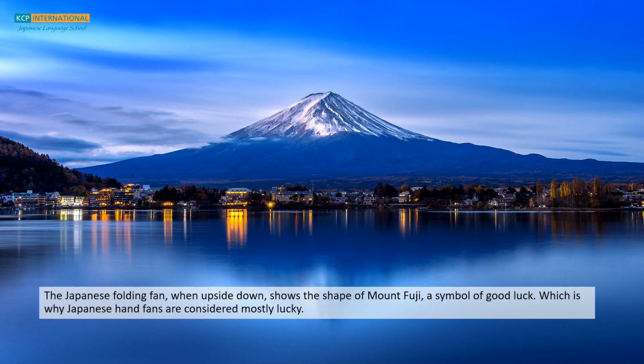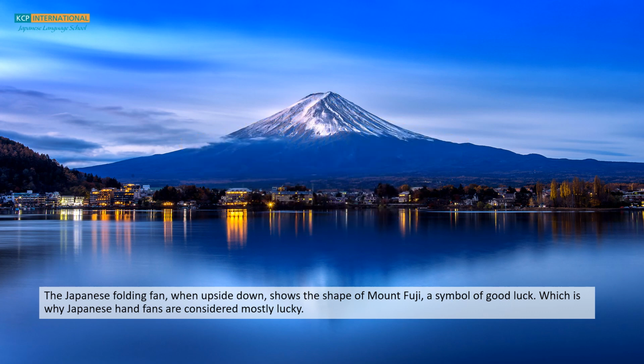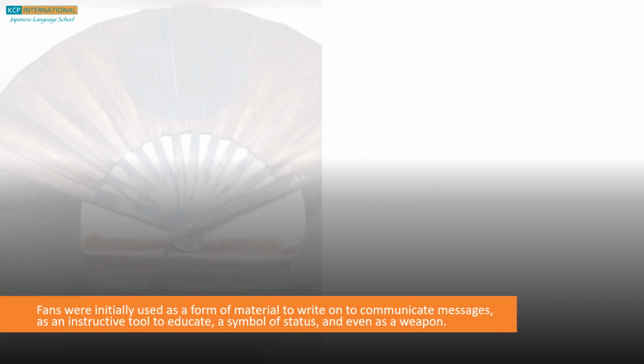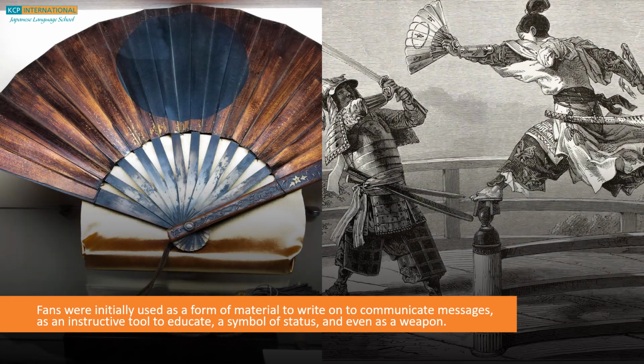In relation to the Japanese folding fan, when it is upside down, it shows the shape of Mount Fuji, a symbol of good luck, which is why Japanese hand fans are considered mostly lucky. Japanese hand fans were originally used by the samurai class and Japanese aristocrats. Fans were once used as a form of material to write on, to communicate messages, as an instructive tool to educate, a symbol of status, and even as a weapon.